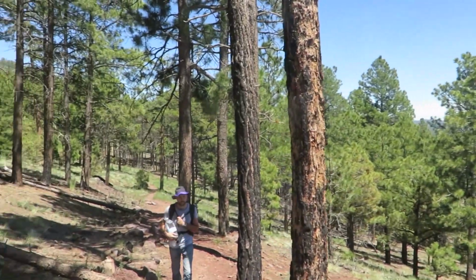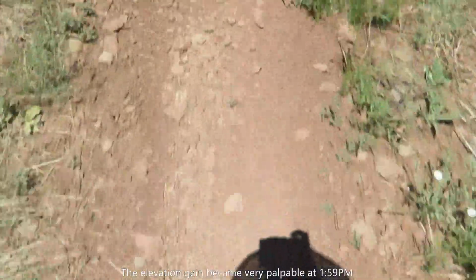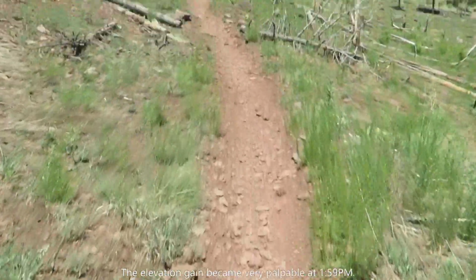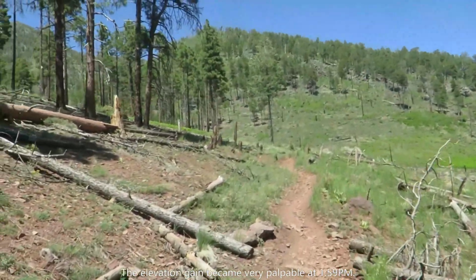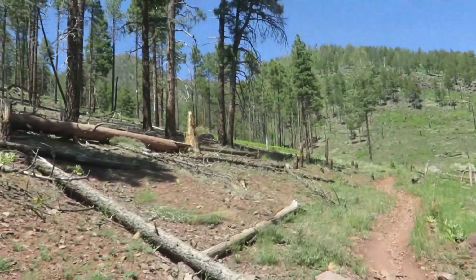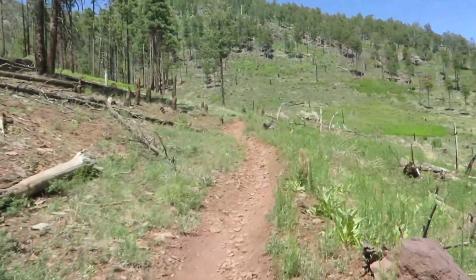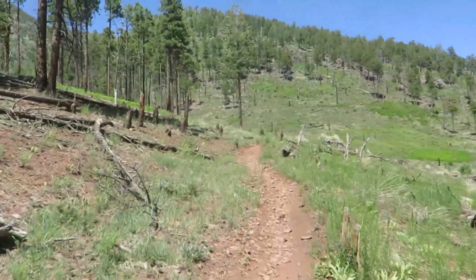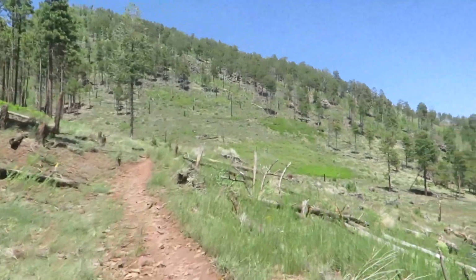We're slowly gaining height. One switchback later, and the trail narrows just a little bit, but our destination becomes clear. As you can see in the top left corner of your screen, we're gaining height at a good clip, but we've still got a long way to go.